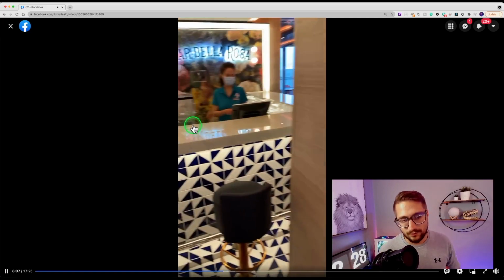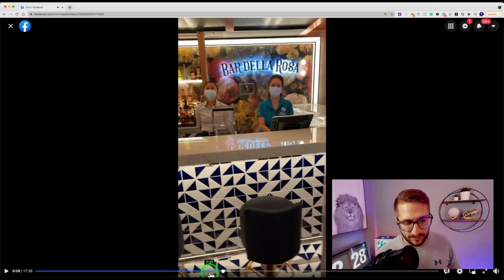But I don't know if you just caught that, but the little red Fiat car that was in all of the promotional imagery was just in that back corner outside of Bar della Rosa. So there's another Instagrammable spot on this ship, and I think I saw a little Vespa scooter down the hall as well. If you guys are looking for those fun memory photos to take, it looks like this is going to be a great spot to catch at least 2 of them. So we'll continue the tour here.